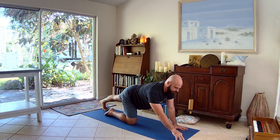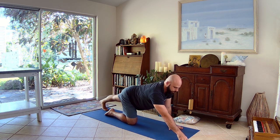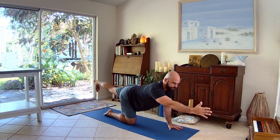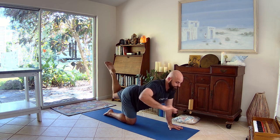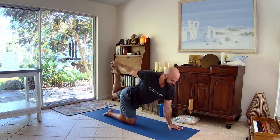Staying here, letting the right arm begin to walk out long. Maybe the foot begins to float, maybe your right hand. Maybe bending into your left knee, reaching back for your foot, if you can find it.